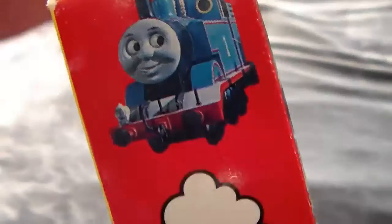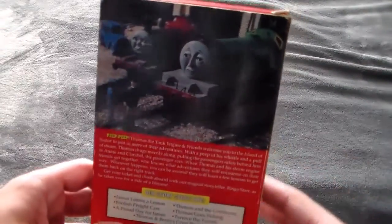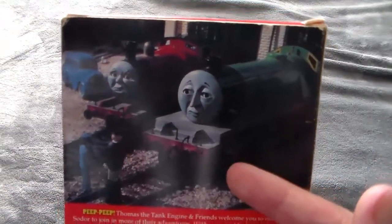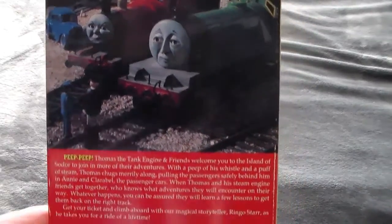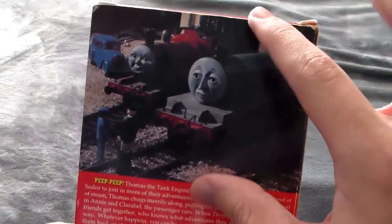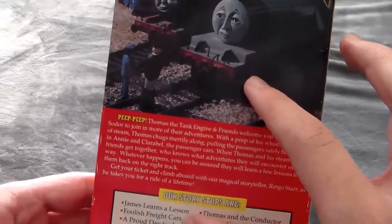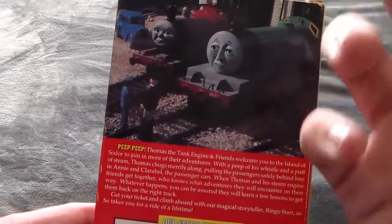Take a look at the side. There's that Thomas that we all know and love. James Learns a Lesson, Strand VCI, all that good stuff. There's the back. There's just one of the pictures that you could get with this. You could also get a picture of Thomas and Terrence. And actually, this picture was slid down in another release. It was down here, and then the paragraph was above it, which was kind of weird.